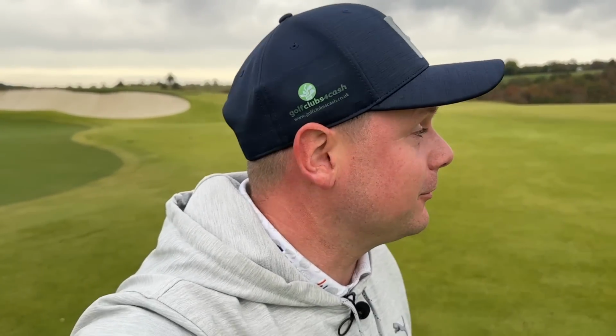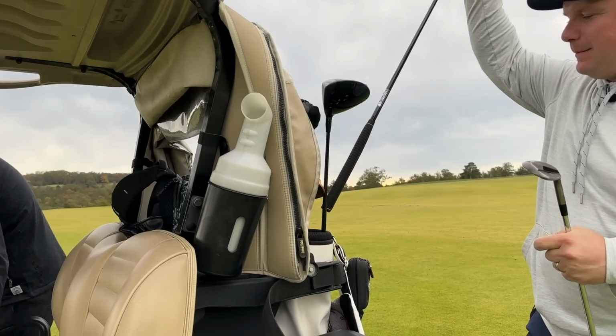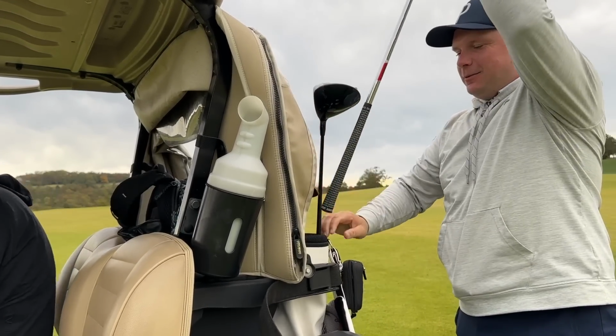That's about as good as it gets from Chris. Must be the pink head cover, you know. Might have to buy this one off them, I think, when we get in.